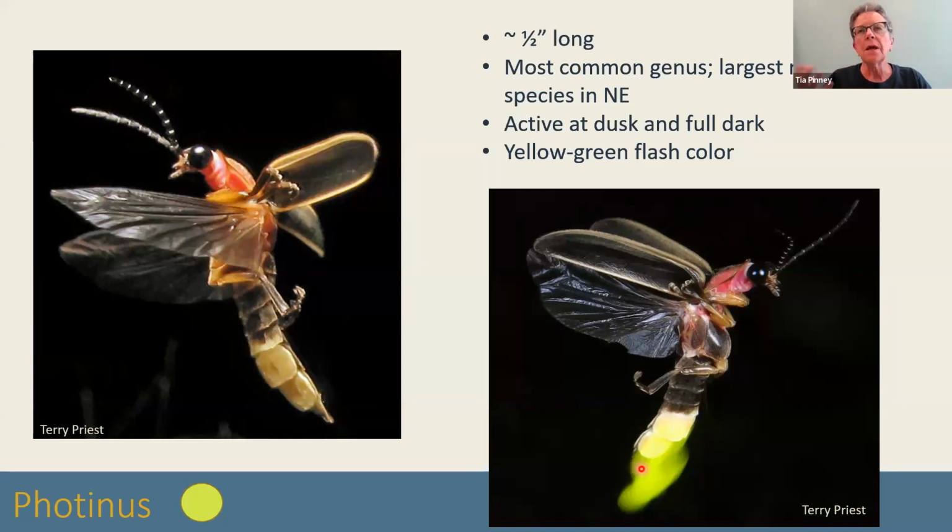Now, it's interesting to me. I don't know why the light color is different. If they're all based on luciferase enzyme and luciferin as the source of the protein that they manipulate to release the light, I'm not quite sure why the color is different. That's a question that came to me the other day, and I realized I don't know the answer to that. I'm going to have to work on that myself.